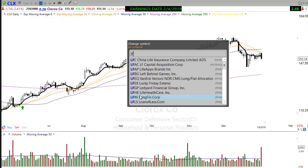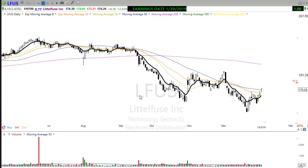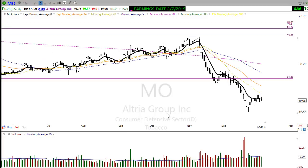LFUS. Let's take a look at LFUS. Potential of a rounded bottom breakout coming. We're testing that 50 up here. We need to pop on through, prove we can hold it. Thank you, Richard. Lots of these charts showing up, and pretty soon we're going to see it in just tons and tons of charts.